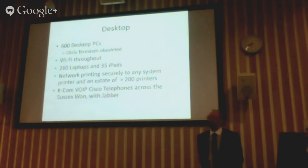Jabber also records voicemail messages and plays them back as WAV files, and keeps a record of every call you make or receive. So calling back is dead easy, you just find it, click it, and it makes a call.